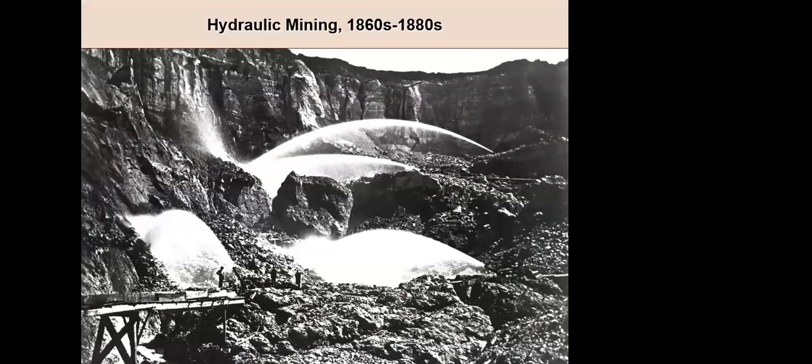And where did that mercury get used? Well, it went up into the gold mines of the Sierra Nevada. It went to the silver mines of Nevada and other states like Idaho. Wherever there was gold or silver mining, they used mercury because mercury has the amazing ability to dissolve gold into it. So if you have some crushed gold ore with microscopic bits of gold in it, you mix mercury with it, and that mercury picks up those microscopic gold particles.